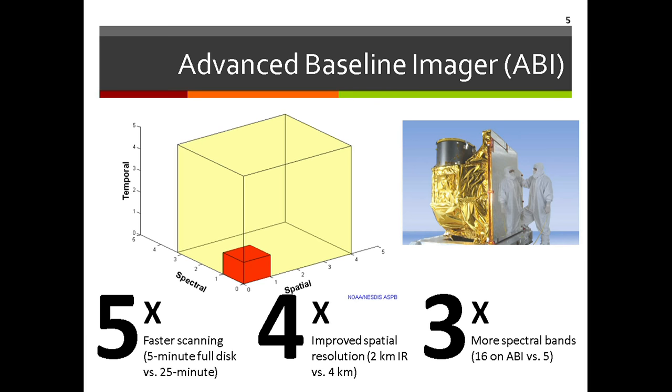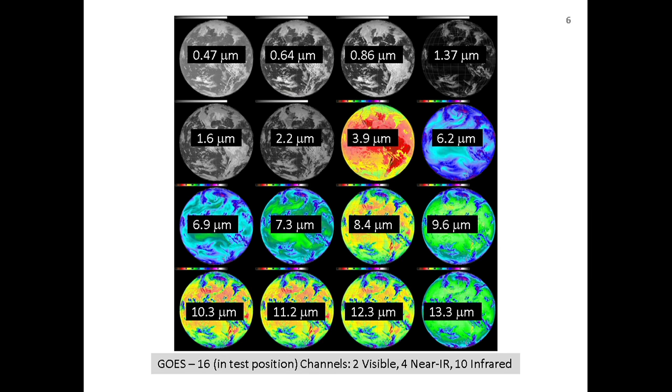And there's someone standing next to the ABI there, just to show you the size of it. So we have 16 channels. So this is from GOES-16 when it was in the test position at 89.5. So we have the two visible, 0.47 and 0.64. Four in the near-infrared, or near-visible, either way you can say it: 0.86 microns, 1.37, 1.6, 2.2. Then we have the shortwave infrared at 3.9, the three water vapors at 6.2, 6.9, 7.3, then we have the longer wavelengths, including the window channel at 10.3.